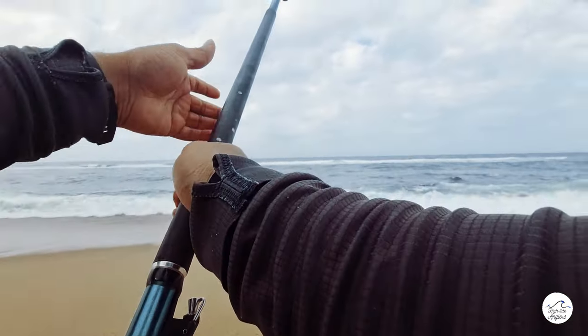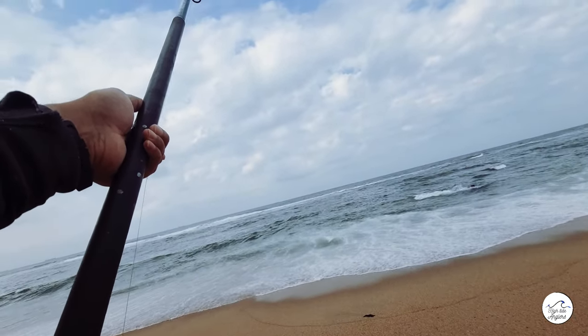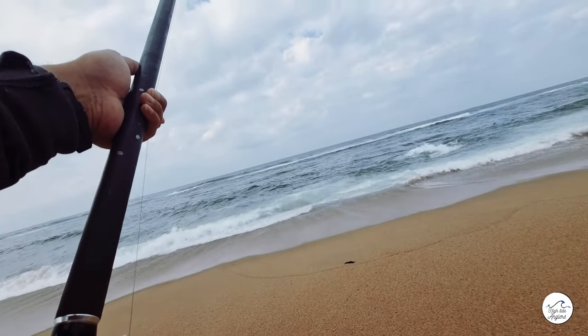I'm just casting around this little rock over here with some prawn. Let's see if there are any takers. Let's hope there's takers.